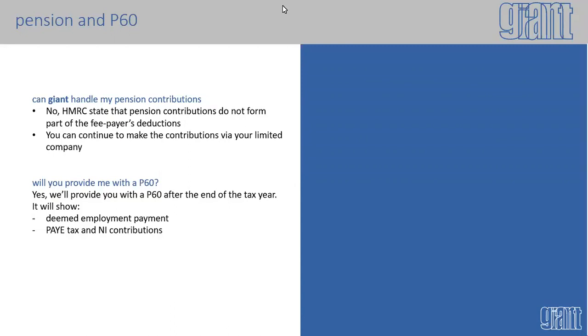And then with regards to your P60, we will provide you a P60 at the end of the tax year. The P60 will also include the deemed employment payment as well as the tax and national insurance contributions that are paid on it.